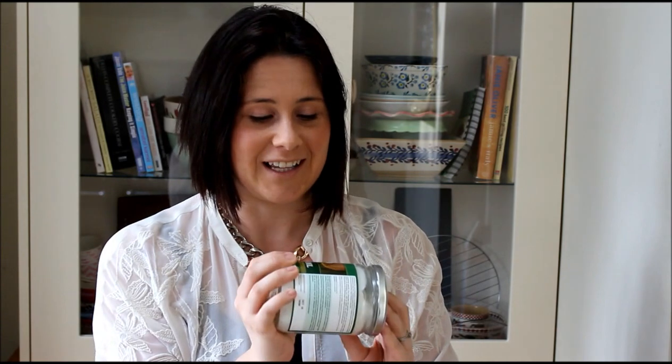I do love my coconut oil. I literally use it in frying, I use it in most cooking where it requires any kind of oil or butter. I use it in baking. I use it to make oat bars and energy bars. I've even started oil pulling with it, so I literally use it all the time.